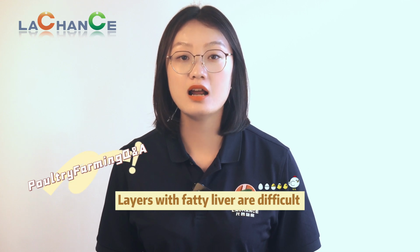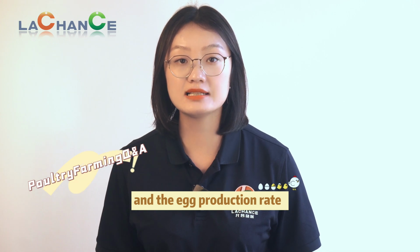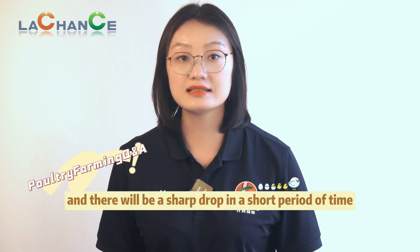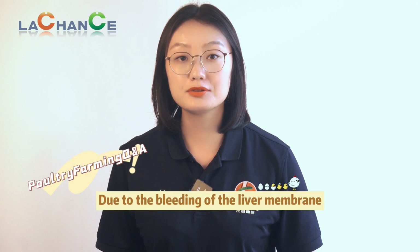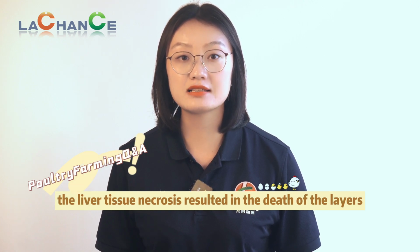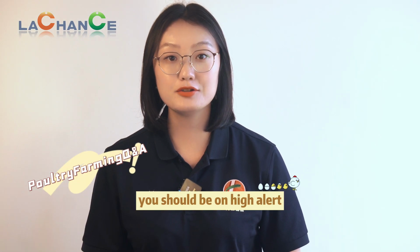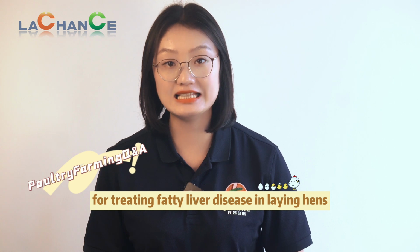Layers with fatty liver find it difficult to reach the peak of egg production, and the egg production rate generally rises only to 80% to 85%. And there will be a sharp drop in a short period of time, with a decrease of up to 50%, due to bleeding of the liver membrane. Liver tissue necrosis results in the death of the layers. If your layers show the above symptoms, you should be on high alert. Bile acid has been reported to be an effective additive for treating fatty liver diseases in lean hens.